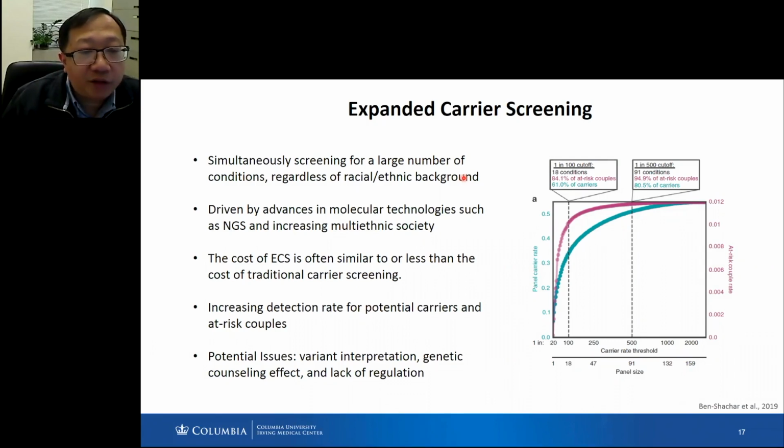And one of the advantages, obviously, is that it can increase the detection rate, right? You can see here, if we use a disease incidence of 1 in 100 as the cutoff, we need to test 18 conditions at the same time, and we can detect 61% of carriers and 84% of at-risk couples. However, if we decrease the incidence cutoff to 1 in 500, then we need to test 91 conditions at the same time. However, that increases our detection rate to 80.5% for carriers and 95% for at-risk couples, right? So obviously the more diseases and genes you test, the better the detection rate will be.